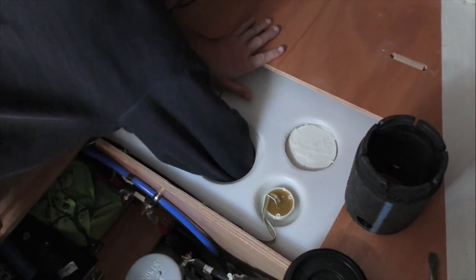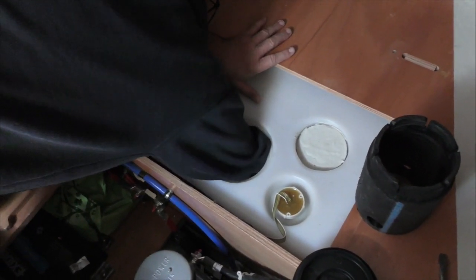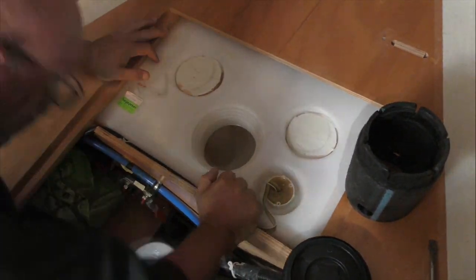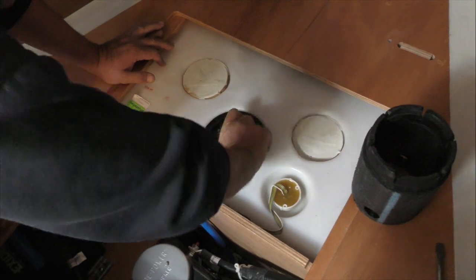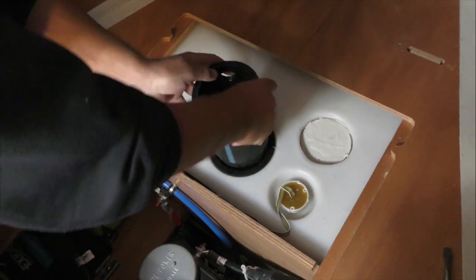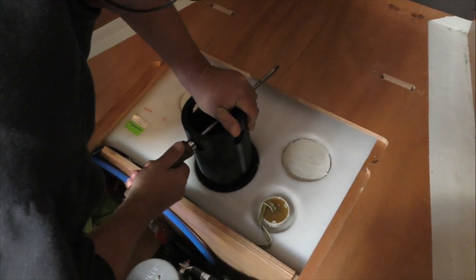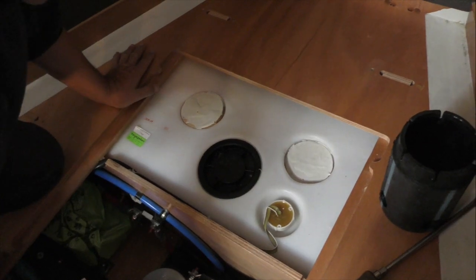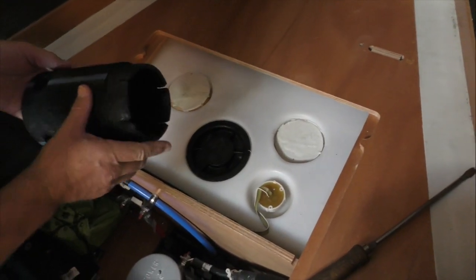That's as far as I can reach. That's okay. Perfect. Right. Righty tighty now. That's it. That all worked really well. Well, it does work well, doesn't it? Now, if we had a lathe, I could have really made a good job of that, but hey, it works.